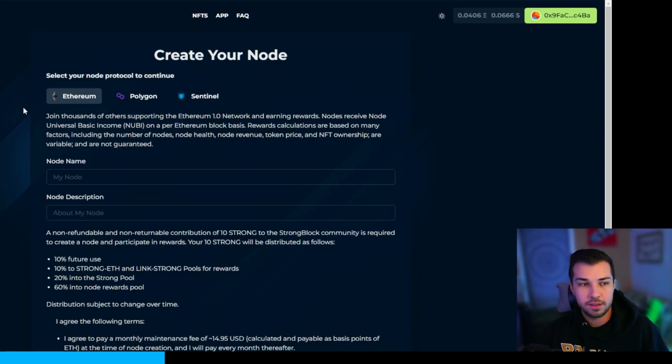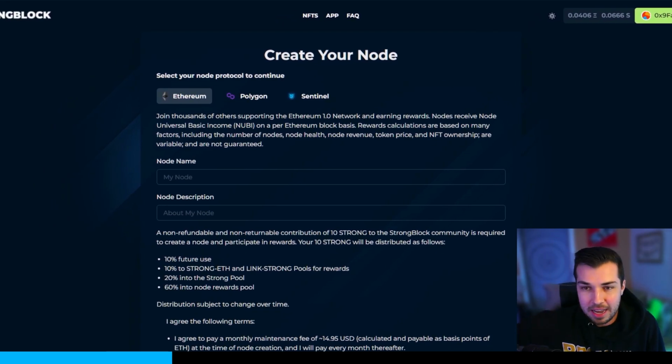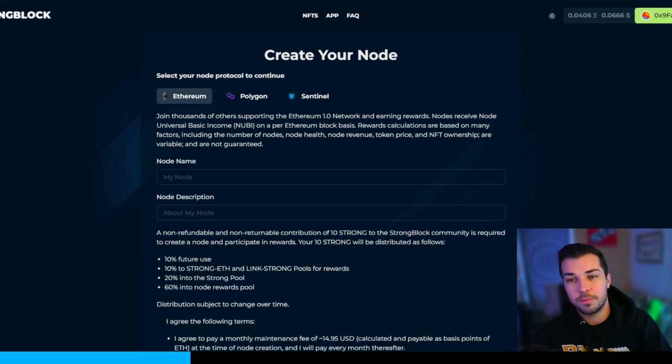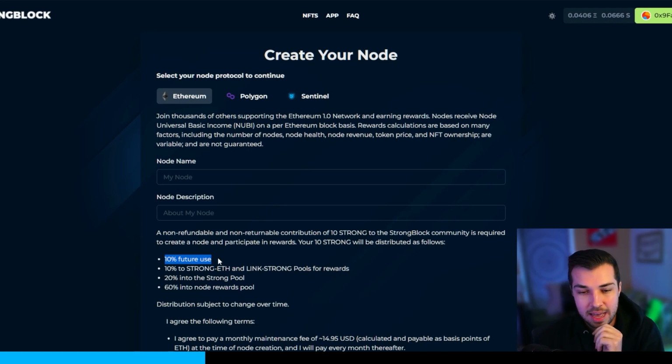Now there's another thing that either is genius or is kind of sus, okay? And that is there's this weird cycle or circle of payments of the STRONG tokens, right? So when you put your 10 STRONG tokens into making a node, 10% will go to future use. And what I understand that means is that one of those STRONG tokens will go to the developers for use on future projects.